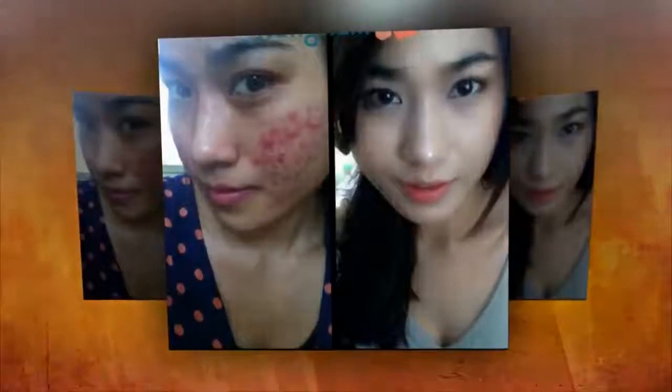How to remove long-standing acne. We would like to answer as follows.